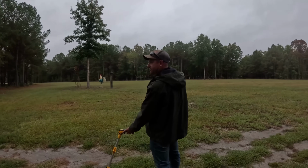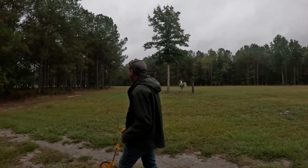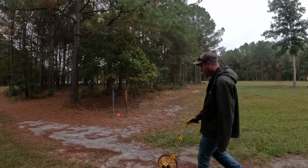This was the original house lot that I cleared and the septic area, put in the path, and then we ended up clearing all that pasture. And then last year we built that pond over there. We'll walk over there and check it out. It filled up pretty quick.